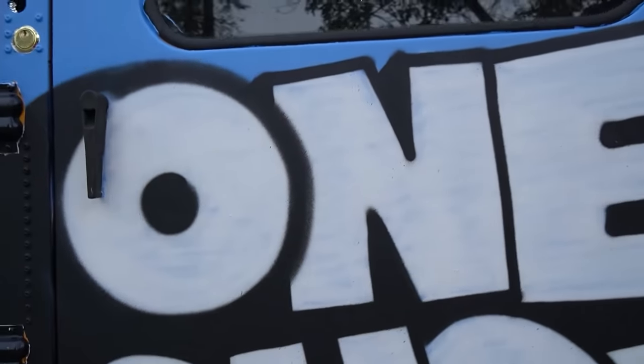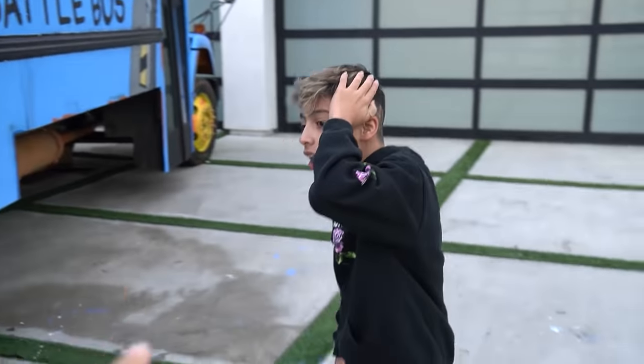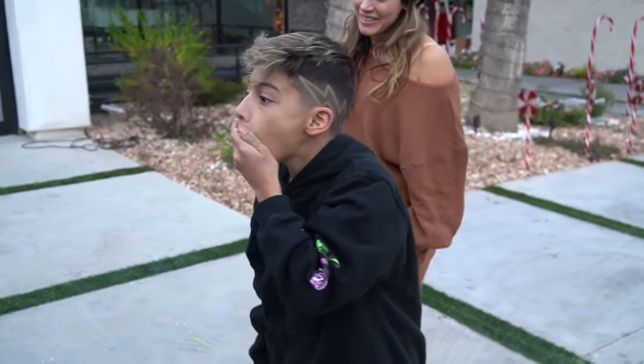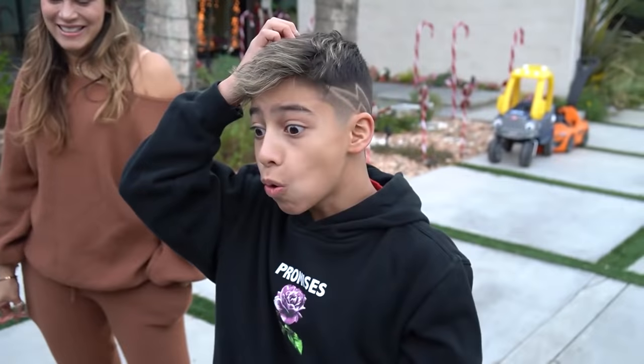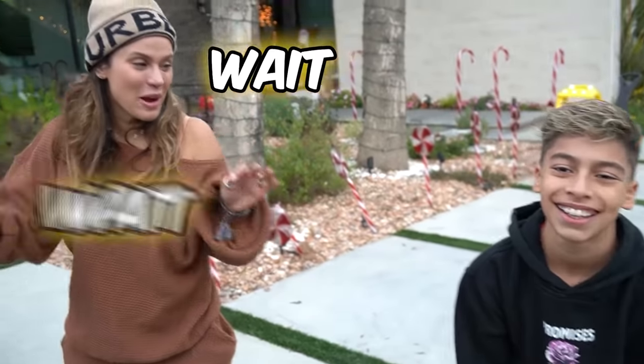Yep, we put the song name right over here. Oh my God. We decided to get this bus and customize it for the music video. It's an exact replica. Yeah, but when it got here, it was yellow. Yeah. And now it looks like this. Whoa. What do you think? Wait, wait, wait. There are more.